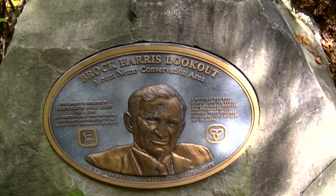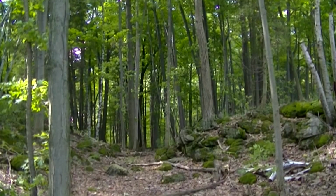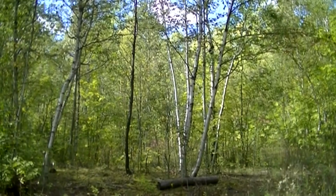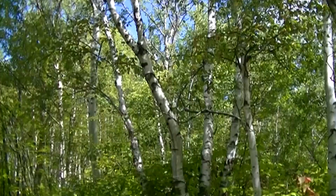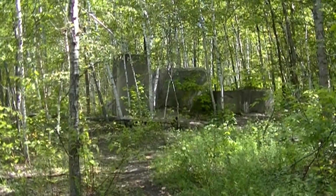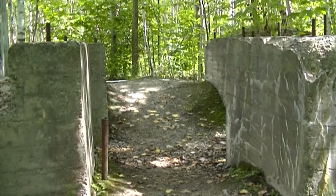Mount Nemo is pretty close to my house in Waterdown. It's one of the mountain trails in the Burlington/Waterdown area. It's just a really beautiful, breathtaking trail, and there's so much to see on that trail. Some of my favorite stuff there were the birch trees. By the birch trees, there's this really old abandoned looking building, and I thought that was cool because it looks mysterious and it just makes you wonder, what was that there for? Why was that building there?